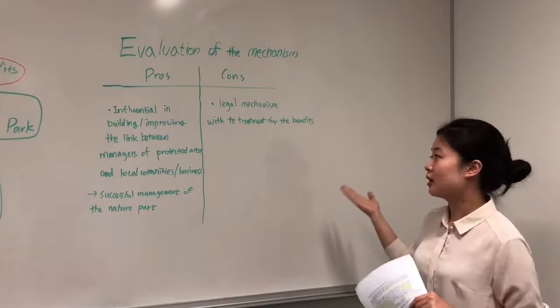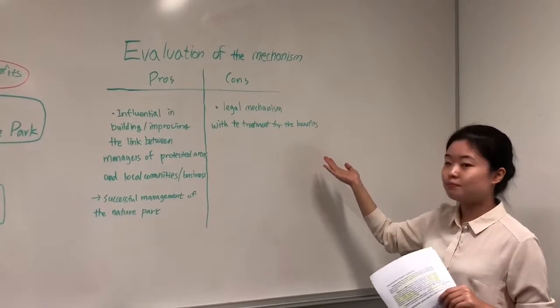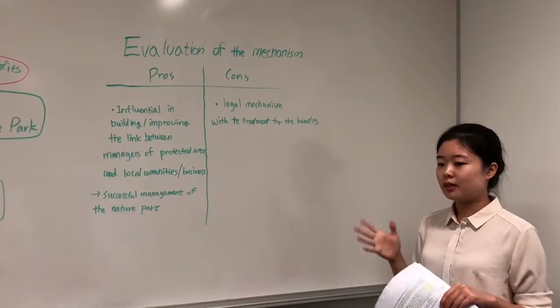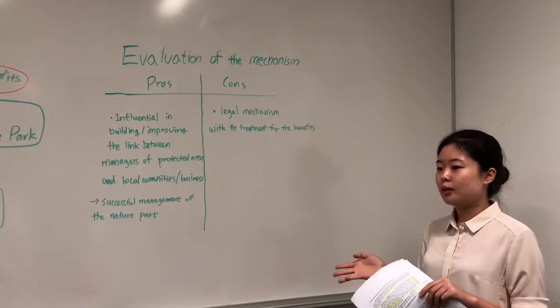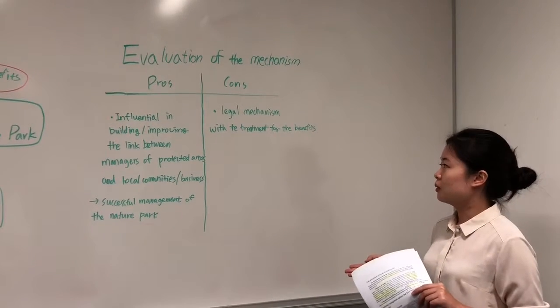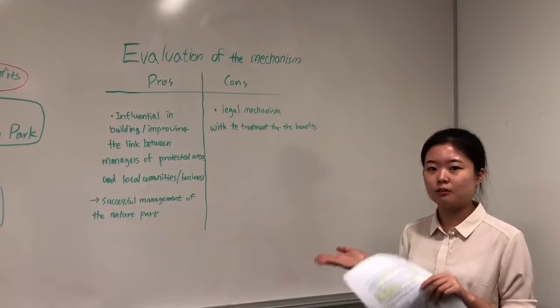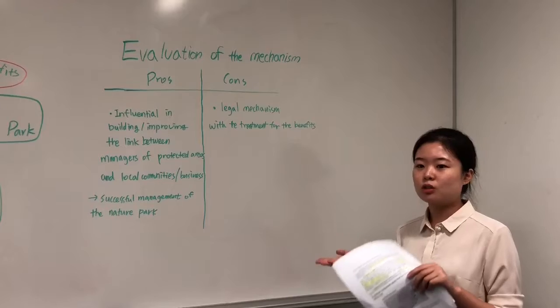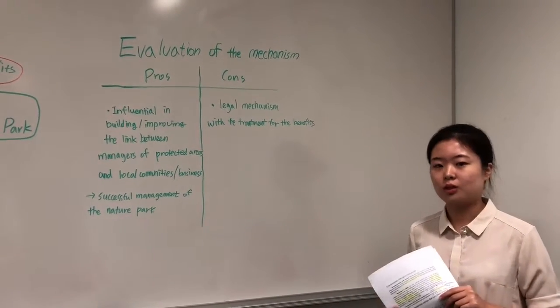However, there is one con related to the legal mechanism. There is not enough legal mechanism in the country, Bulgaria, which can deal with the income from ecosystem services. So if there is no tax break in this kind of service, it can be a huge burden to ecosystem services buyers in the future.